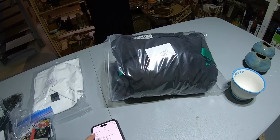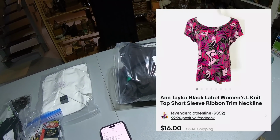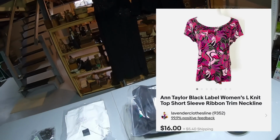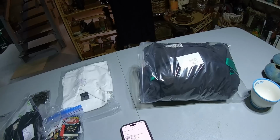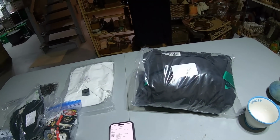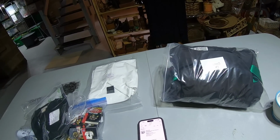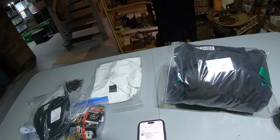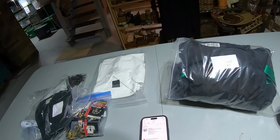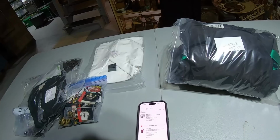That is volume for sure. Next up is Ann Taylor, Black Label. Black Label means the retail store. If there's no marks denoting that it's from an outlet, it's a knit top, $16. So a lot of people say, oh, Ann Taylor is saturated, don't sell it. I find some pieces in the true Ann Taylor, the retail, still do well. All right, let's hunt for that one.